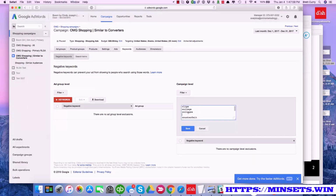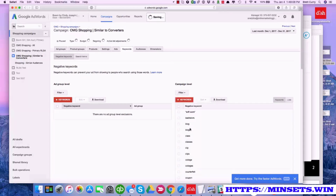But things like coupon, course, counterfeit, clip, classes, blog, bachelor's degree, software. So we're going to add those. Now we get some negatives added in. That's going to help us funnel a little bit more and allow us to just focus on the people and the keywords that we actually want.